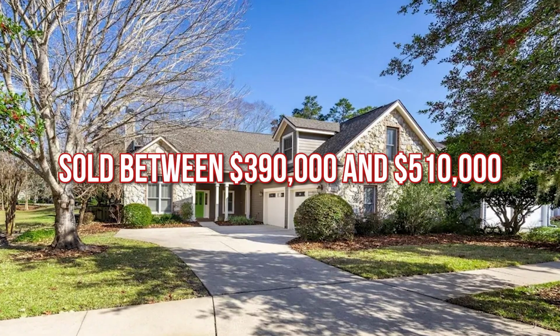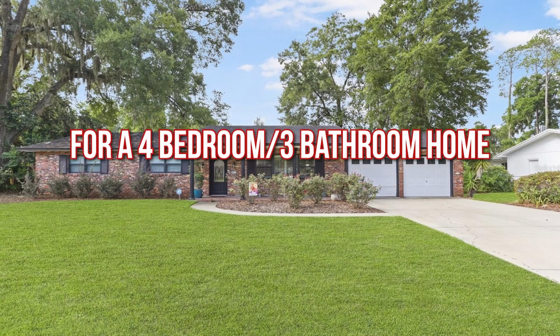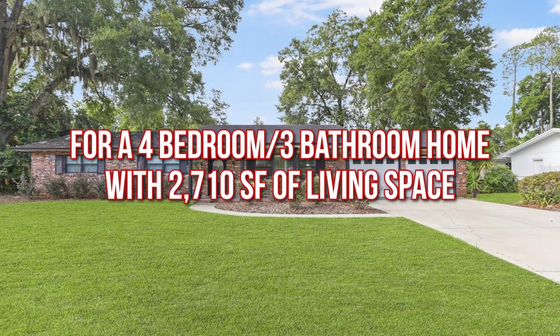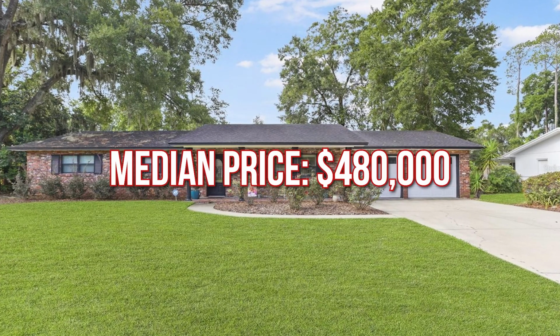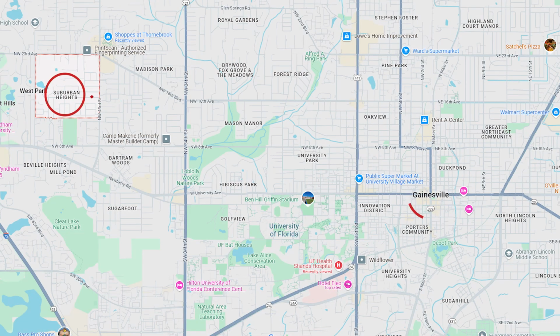The homes sold between $390,000 and $510,000. This was for a 4-bedroom, 3-bathroom home with 2,710 square feet of living space. The median price for a home in Suburban Heights is $480,000, and they're on the market just 24 days before going under contract. The neighborhood is central in Gainesville, making it close to everything, and that also makes it more desirable. So homes do not come on here very often, and they go even quicker.